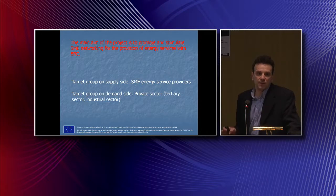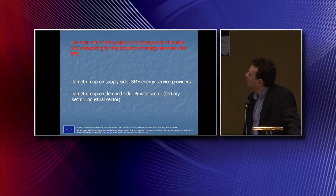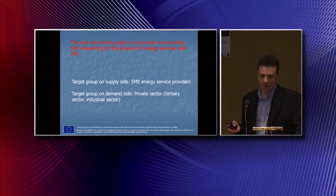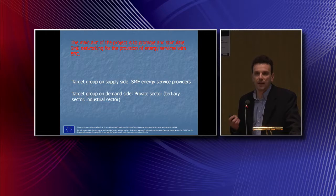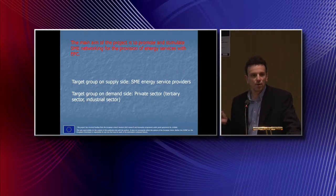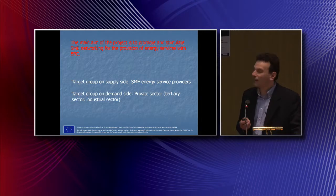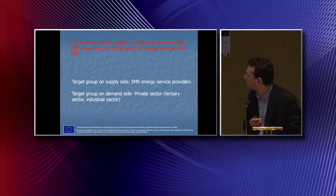The main aim of this project is to promote and stimulate SME networking for the provision of energy services with EPC, so energy performance contracting. Just to remind you, energy performance contracting is basically a contract whereby an energy efficiency investment or service is paid back by the energy savings. And please don't confuse this with energy supply contracting, which is an energy supply investment or service paid back by the supply of energy, not the energy savings.